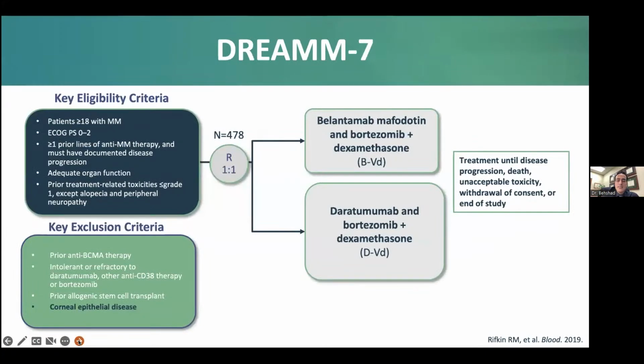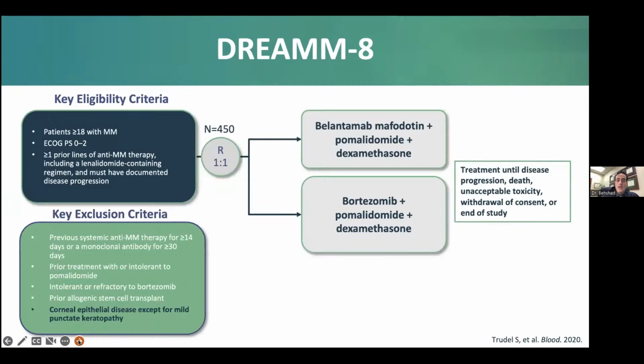So basically, these studies are looking at using belantamab as an adjuvant with a conventional treatment versus an overall conventional treatment. So we can see DREAM 7 is belantamab with bortezomib and dexamethasone. This study is obviously ongoing. And then we have DREAM 8, which is belantamab with pomalidomide and dexamethasone versus a conventional treatment option. So once again, we're curious to see what the results will be from these studies, but this may be another way that you might be seeing patients coming into your clinical experience undergoing belantamab infusions.